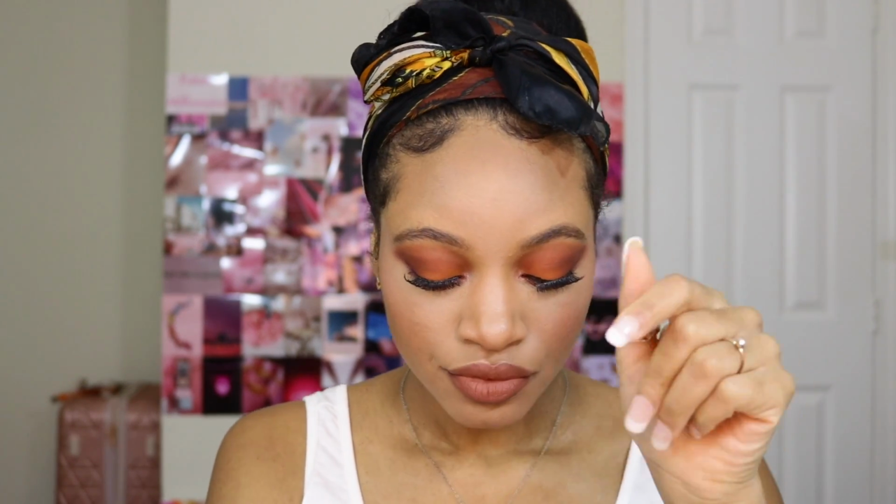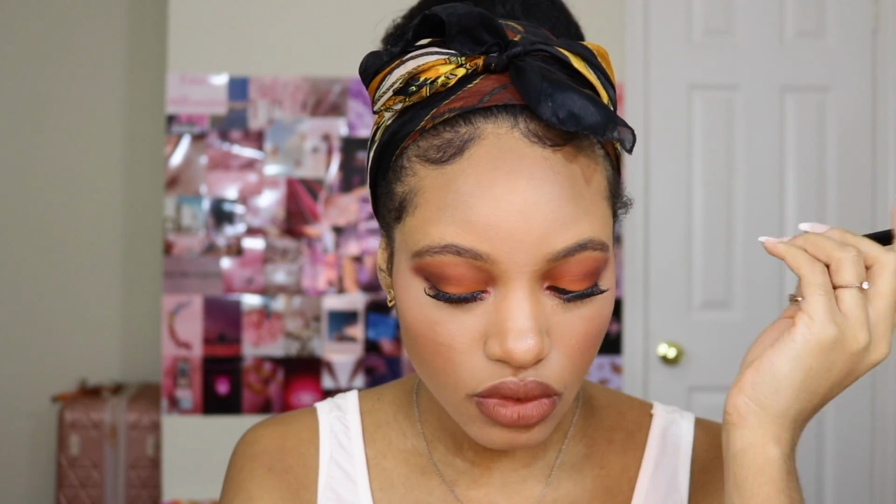So this liquid liner, love it, love it, love it. The pen tip is so small and precise that you can do the cat eye liner if you wanted to, and the fact that it's also a lash adhesive as well is just amazing. I don't know why I never tried a product like this, especially since it's been out. But I'm happy I got it in my box, and I'm going to continue to keep using this for a while. So my lash glue might just have to kick it to the side.